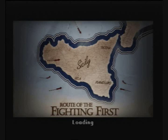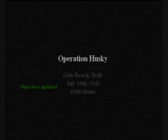Hello, welcome back to the walkthrough. We're now doing the first level of the Italy invasion, in Sicily. It's only 3 levels in this part of the game. And this one's actually my favourite. Actually, no, it's not. Anyway, moving onwards. Operation Husky. Gela Beach, Sicily.